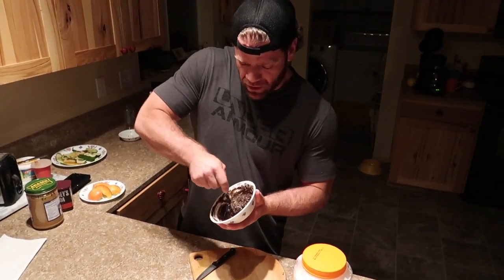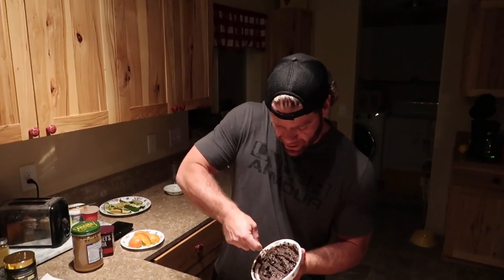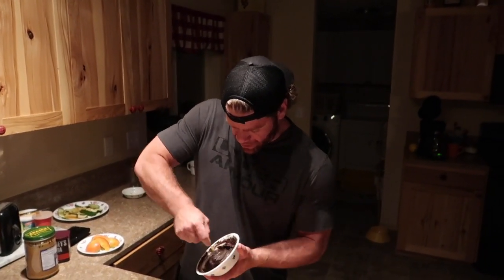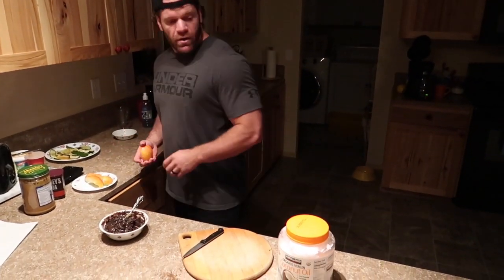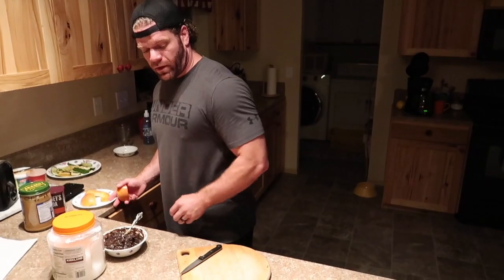I'm just going to keep stirring until I get that consistency that I like, until that coconut oil is all mixed up in there. Now from here, I'm going to take my apples. I do have a little plate. Apples were already on the plate.